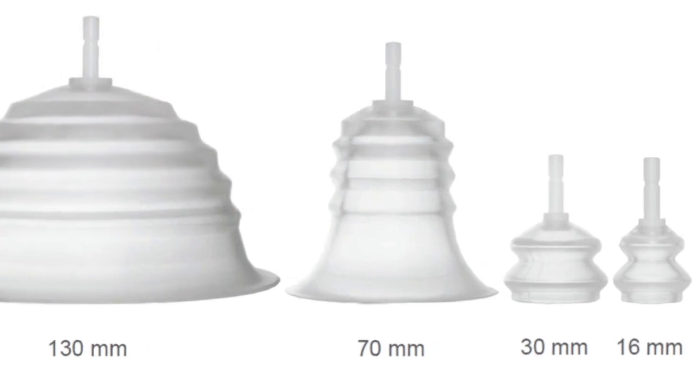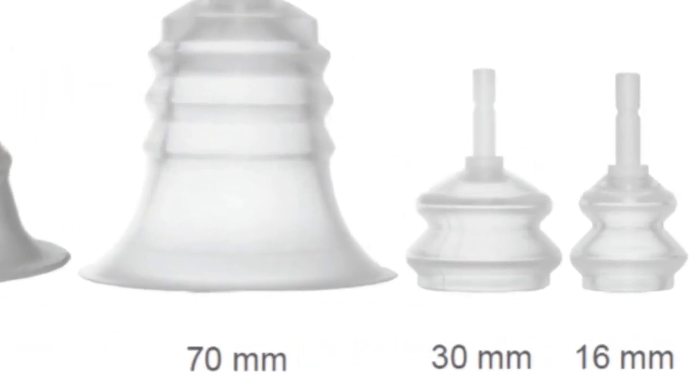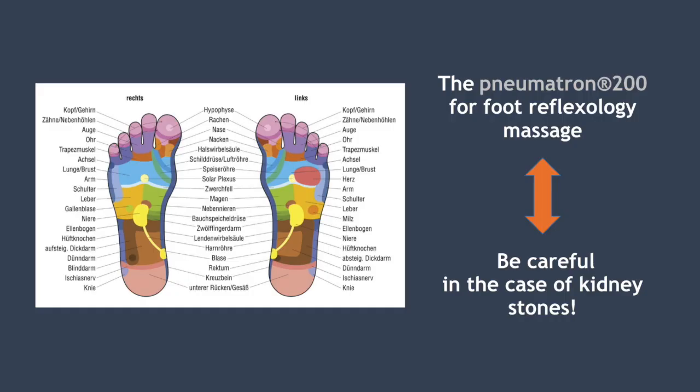Use PPTM with small 3 cm silicone balls for foot reflexology massage. You can translate everything you have learned in manual therapy directly to your work with the Pneumatron. It is your handyman and spares your hands enormously. Massage the individual zones with a customized intensity.